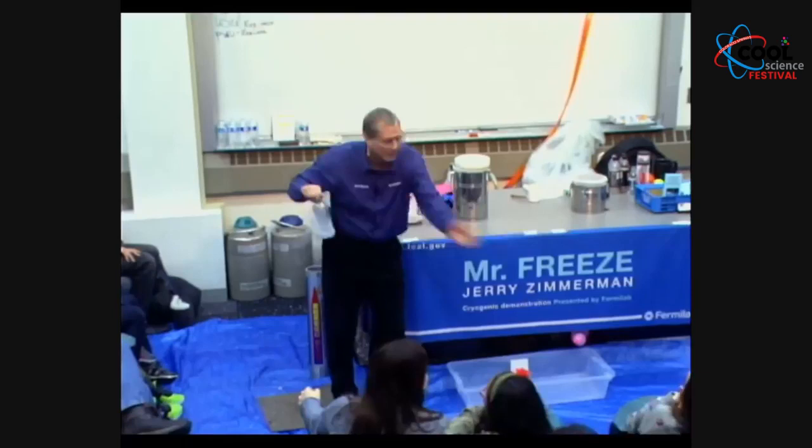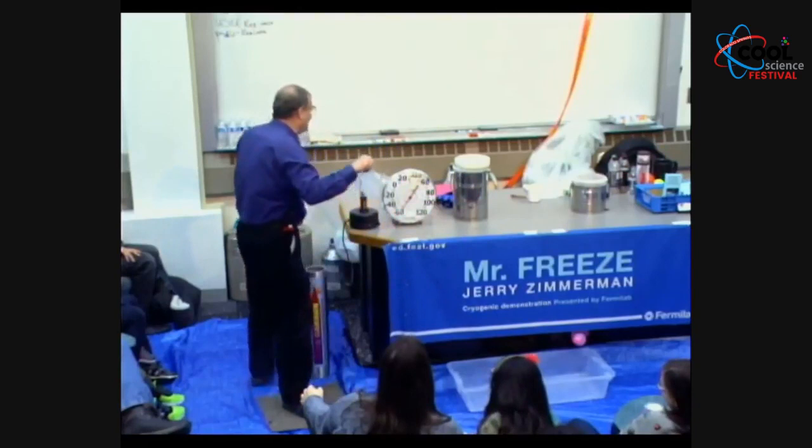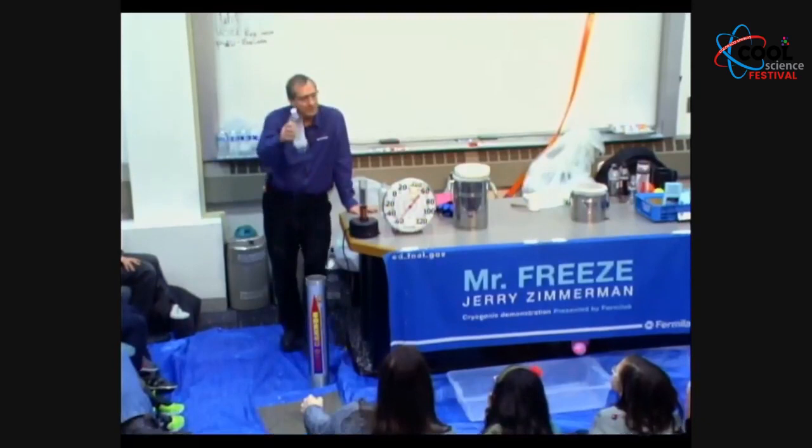Wait a second. Why would somebody knowing the bottle's going to blow up be standing here holding it? See, one of the things about working in science is understanding how to handle it safely. So how do you prevent this bottle from blowing up? You poke a hole.